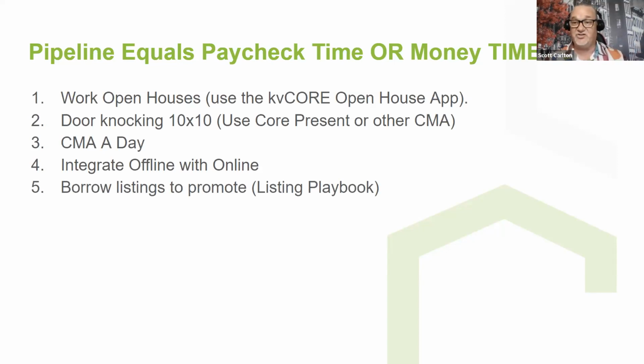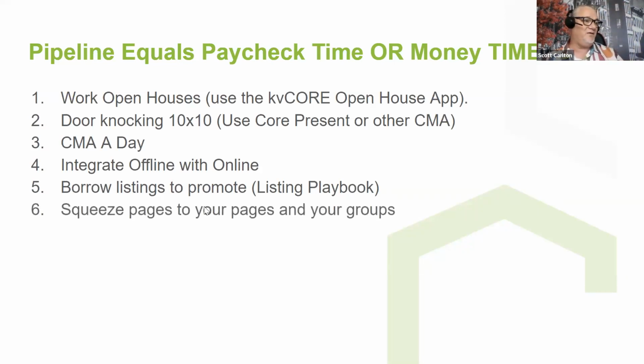Borrow listings. Do a sphere playbook, a sphere of influence playbook. The playbooks here are what I consider to be like an easy button. This is the easiest way to do something. So you can do a playbook, borrow a listing, do a playbook, and it'll give you all these ways to market that listing and just go down the list. Playbooks are awesome and they're easy.